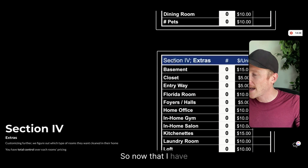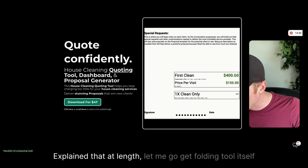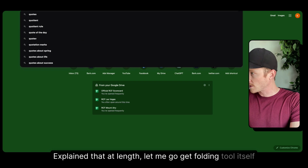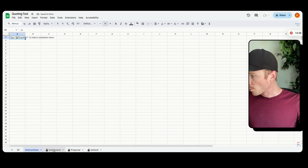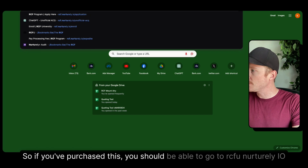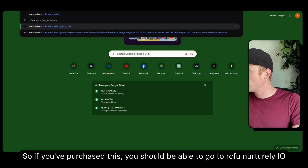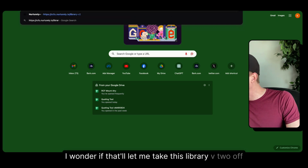So now that I have explained that at length, let me go get the quoting tool itself. If you've purchased this, you should be able to go to rcfu.nurturely.io. I wonder if that'll... Let me take this library v2 off. Let me see what it takes me to here.